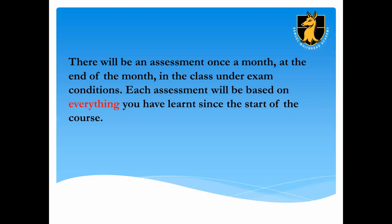There will be an assessment each month. It will take place at the end of the month, and it's going to be under exam conditions. This is done to make sure that you're continuing to have experience of exam conditions, and also helping me and the rest of the physics team to determine how well you're progressing within the physics course. Every test will be based on everything you've covered since day one, continually revisiting previous work, so when you come up to the real exams you shouldn't have much to revise because you've covered most of the contents.